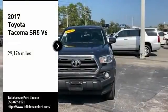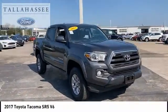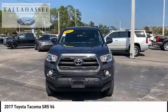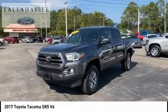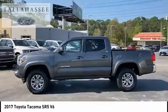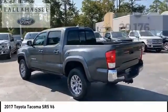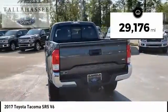We are pleased to show you the 2017 Tacoma. Toyota Tacoma boasts a roomy interior, a powerful V6 option, and excellent off-road capability, and has been named the best-selling compact pickup by MotorIntelligence.com 5 years in a row. This vehicle has less than 30,000 miles.